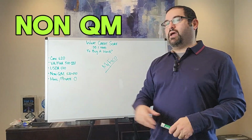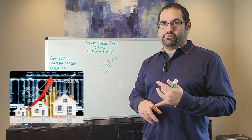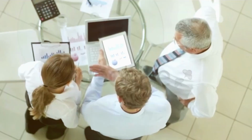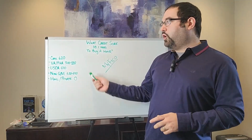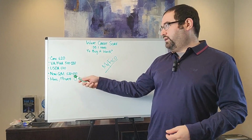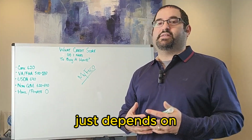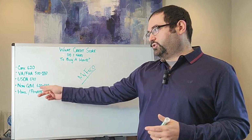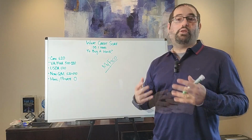So on non-QM, these are non-qualified mortgages. A lot of the people taking these loans are real estate investors, self-employed entrepreneurs, or people that just generally show not a lot of money on paper. They use these non-QM or non-qualified mortgages. Now, these don't go as low as some of the government-backed loans, but they do allow a pretty low score, anywhere from 620 to 640 minimum FICO score on these loans. It just depends on the underwriter of the loan and who's actually going to do the servicing of the loan on which credit score requirement they have. But if you're lower than 620 on non-QM, it's pretty much impossible.